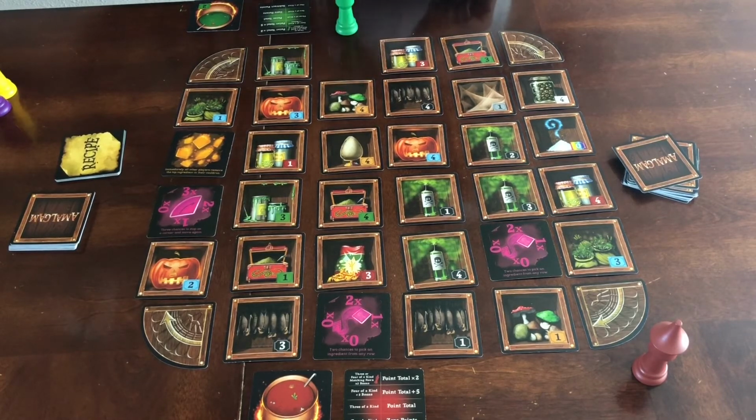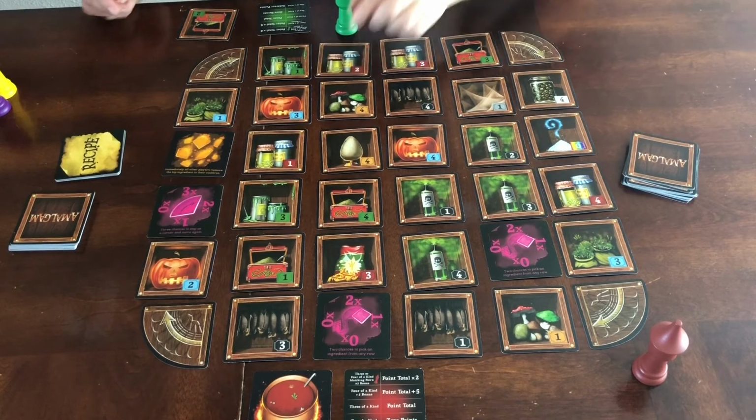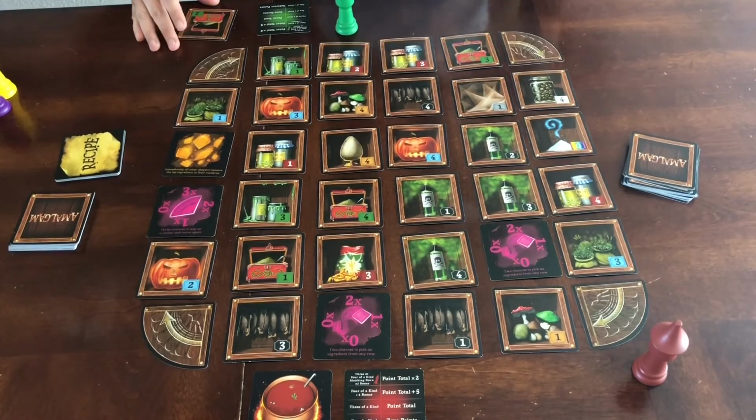Okay, so that seems like a pretty good move. So I'll go ahead and I'll collect this card and put it into my cauldron and then refill the space. Now once you put something into your cauldron, you are not allowed to flip back through and look what's in there. So there's a memory component here because you have to be paying attention to what you're picking up.